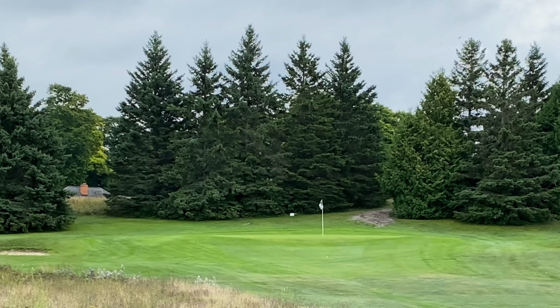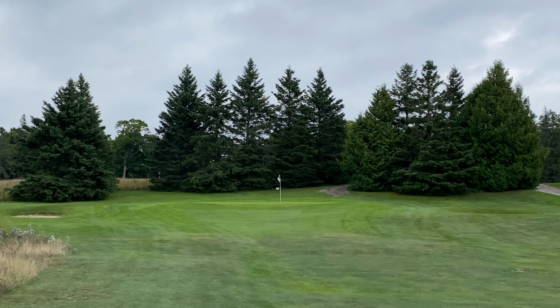Nope. So, interesting thing we want to mention here real quick. This is a very common characteristic of old courses, to mess with your depth perception when you don't have obstacles to overcome. From where I was standing, I did not see that the green was set up on a bit of a hill. It wasn't until I hit my shot just to the front of the green and saw the ball trickle all the way back that I realized, oh, there's actually a hill here. And trees and no trees can add depth perception issues for you as well. So just a cool feature.